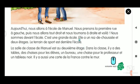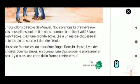I'll just go with English because I think it might confuse if I switch between French and English. So it's a big school. It has a ground floor and two floors. The sports ground is at the back of the school. Manuel's class is on the second floor. In the class there are some tables, some chairs for the students, a desk and a chair for the professor, and a blackboard. There is also a map of France against the wall.